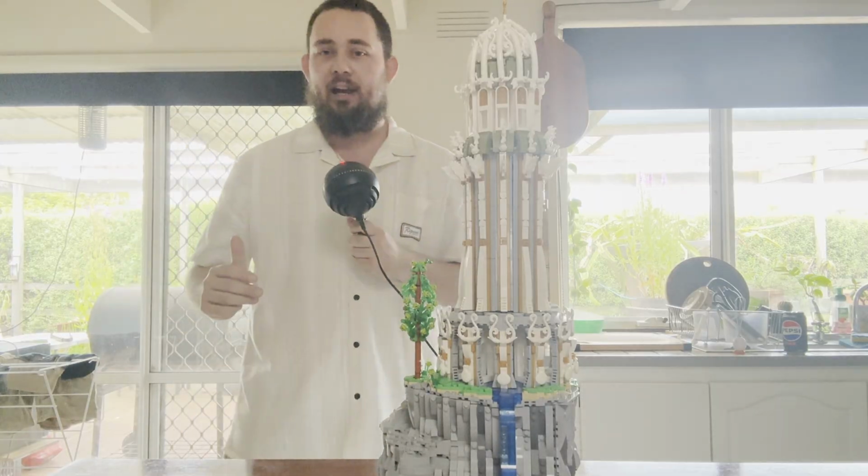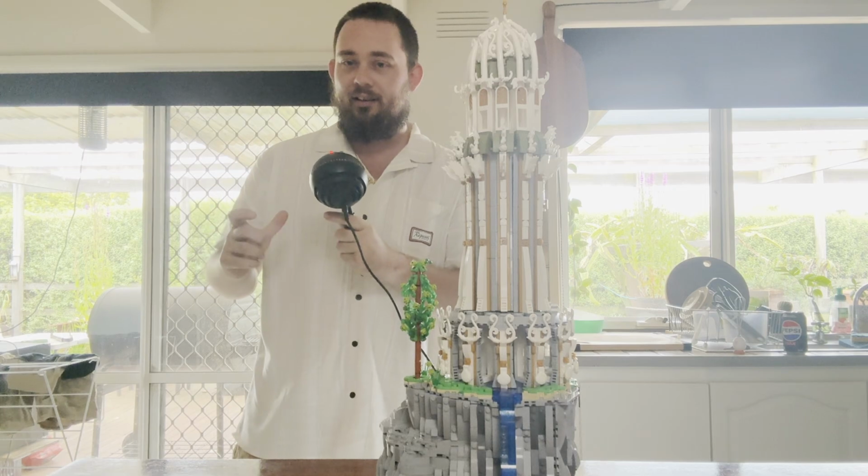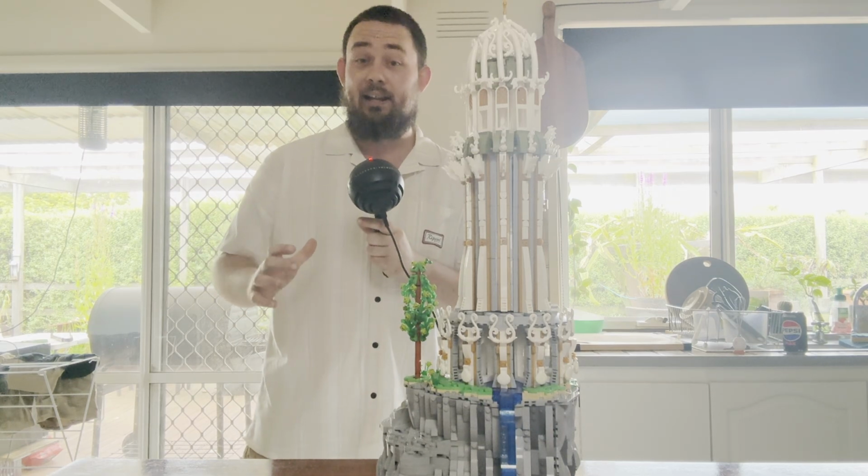But yeah, it was a very big build. Like, every bag came with 3 bags labeled 1 to 10. So overall, there was 30 bags, which made a lot.